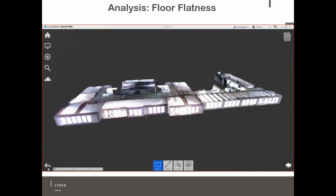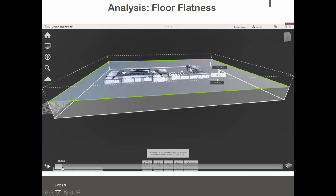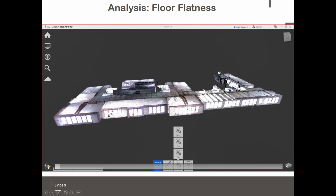So this is kind of a real quick demo. I show a couple of things. I call it floor flatness, but there's some elements here that I think are really useful to everyone for consuming data. So the first one, the first button I clicked here, let's pause that.